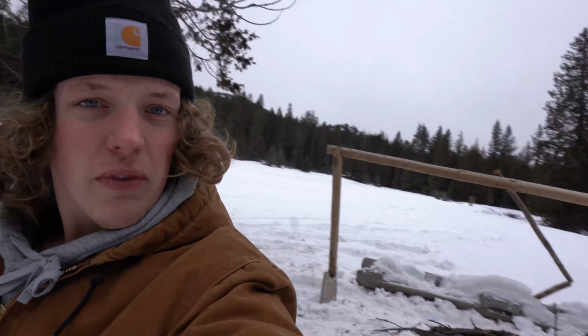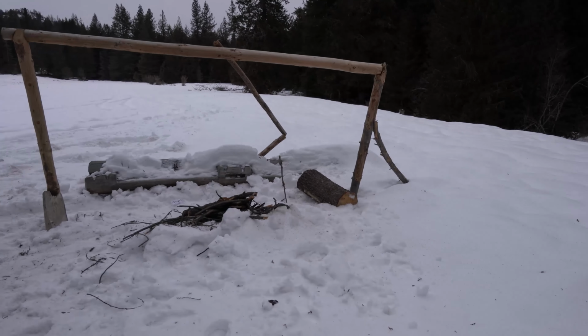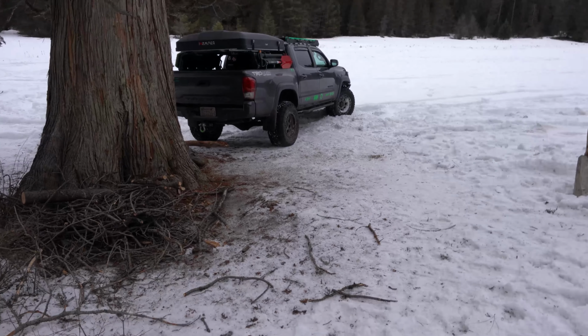Alright guys, we've just packed up at this sweet campsite, and let's hope we don't get stuck on our way out. Campsite was sweet, it had a fire pit, and we were covered by a tree on the tent. Let's hope we don't get stuck. Let's get going.